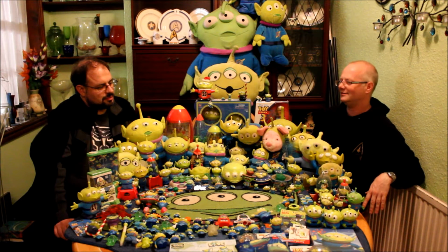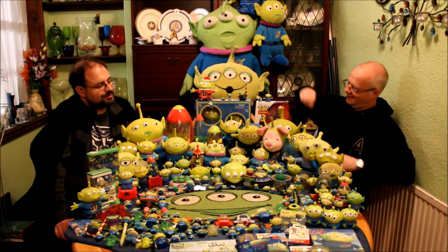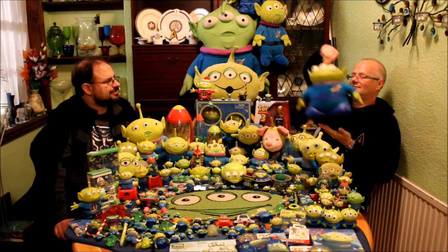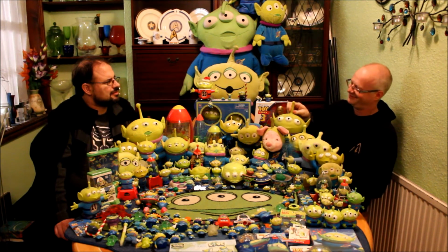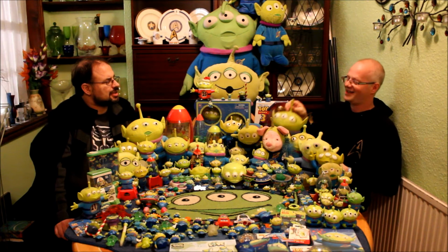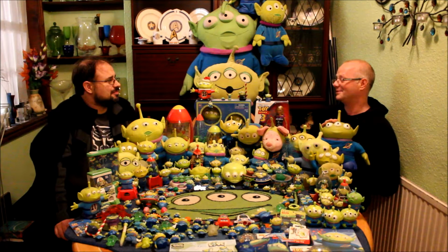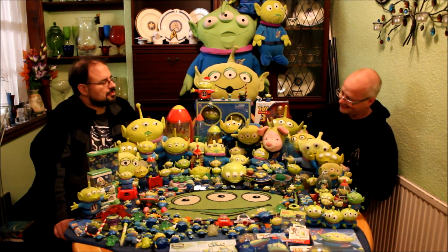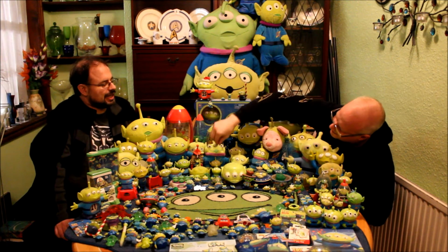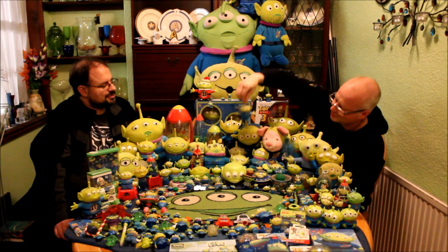Now, way back when Toy Story first came out, there were 2 LGMs in the entire range. This big plushie here is actually the original one I bought from the toy store. Is that from the Disney store in Merry Hill by any chance? No, it was Birmingham City Centre. Oh right, when it was still in the Pavilions. Yeah, just after it stopped being a game. This one here. Okay, those were the original 2.